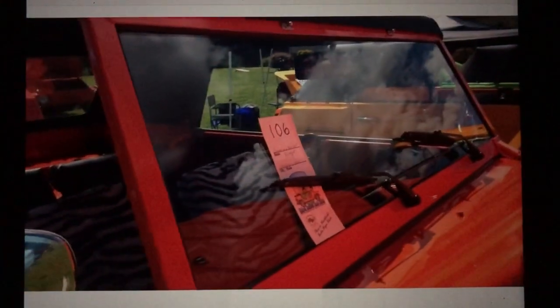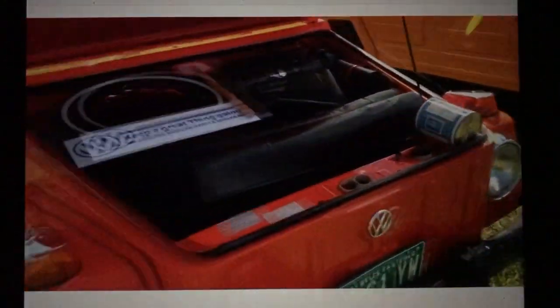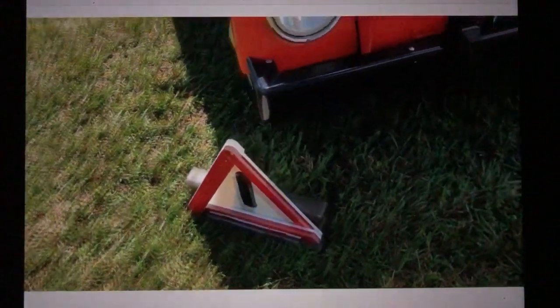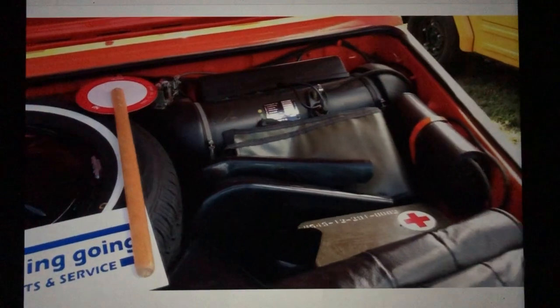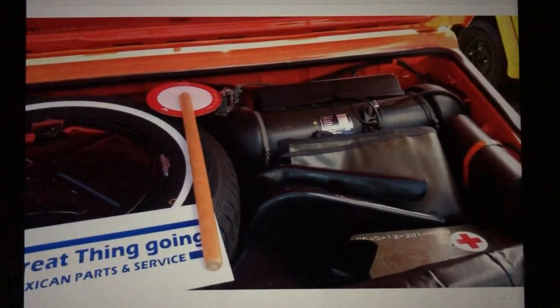And this is Shane and Heather Klinger out of Napoleon, Ohio. There you go. They've got some military hardware in here. There's a little kit for roadside assistance, and then the military spare gas can, the boots for the top hinges, and of course the gasoline heater and the jackets.